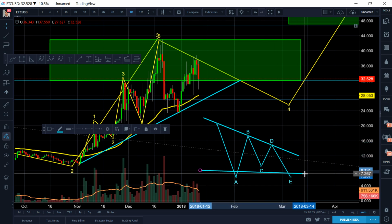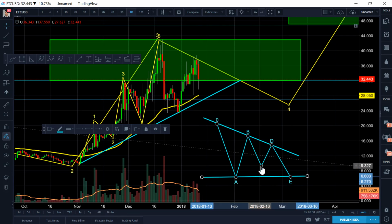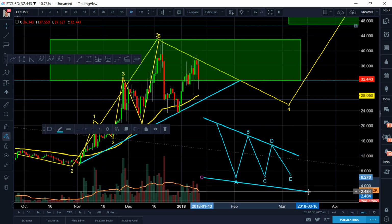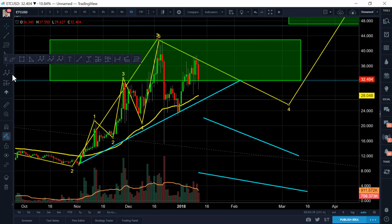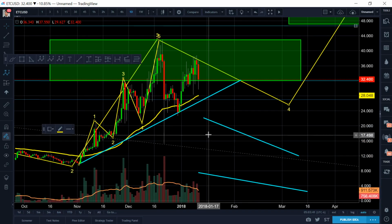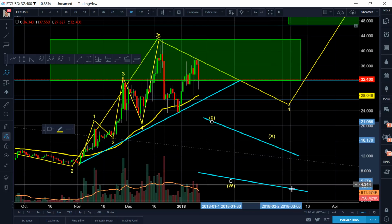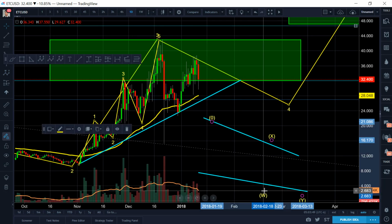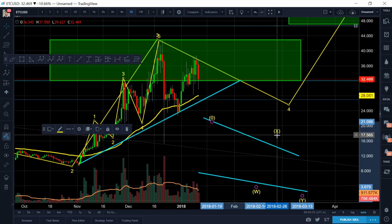A channel, or if it doesn't even hold to a symmetric triangle like an A, B, C, D, E like that, or sorry, descending triangle, and it ends up becoming like a wedge or something like that in there, then a lot of the times we can actually call it like a WXY type structure. WX and then Y like that. Or sorry, this one will be in here like that.